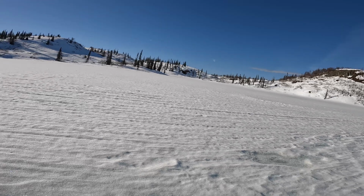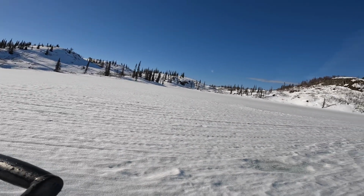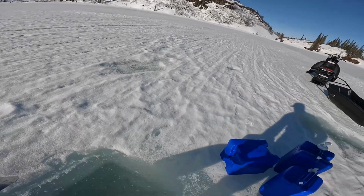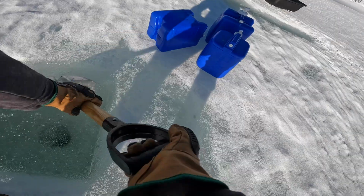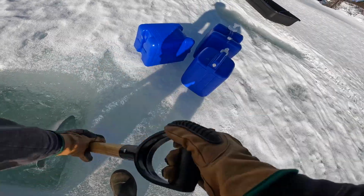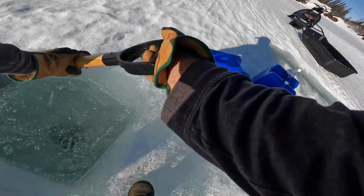So you don't want to do this in the afternoon because all this gets all soft and nasty. In the morning is the best time to do it. Everything's still crusty. It got down to probably 31 last night.